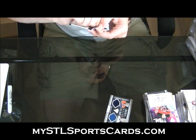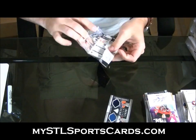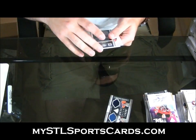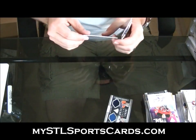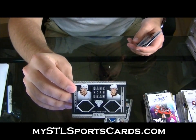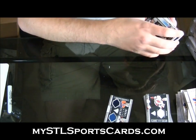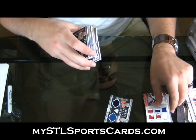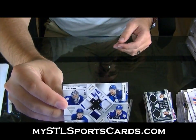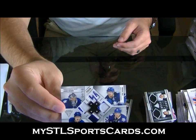Sky Kid, did you see the Toronto quad patch? For the Ducks, Bobby Ryan, Cam Fowler, dual. Man, that thing's got, you'll see, it's from when they closed it on the back, there's like a crimp. Well, then that means you need to see this, Sky Kid. What do you mean that's it? It's number 4 of 10.